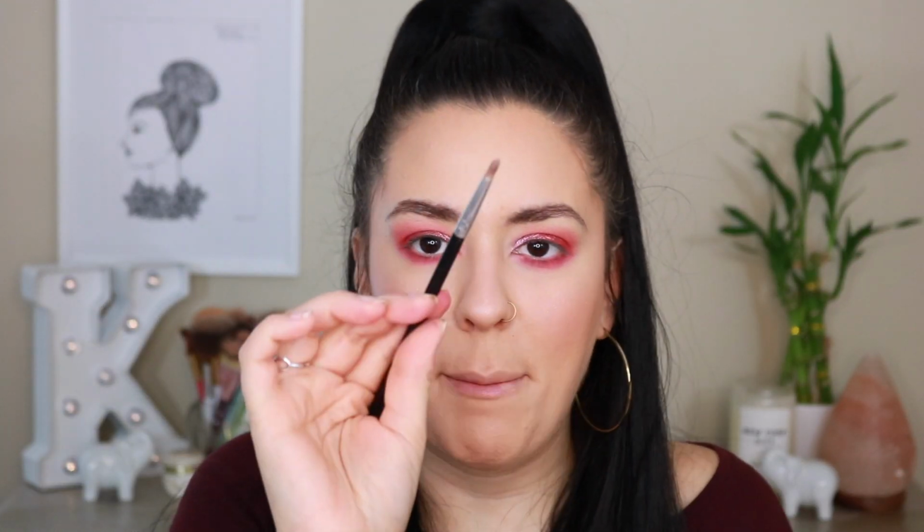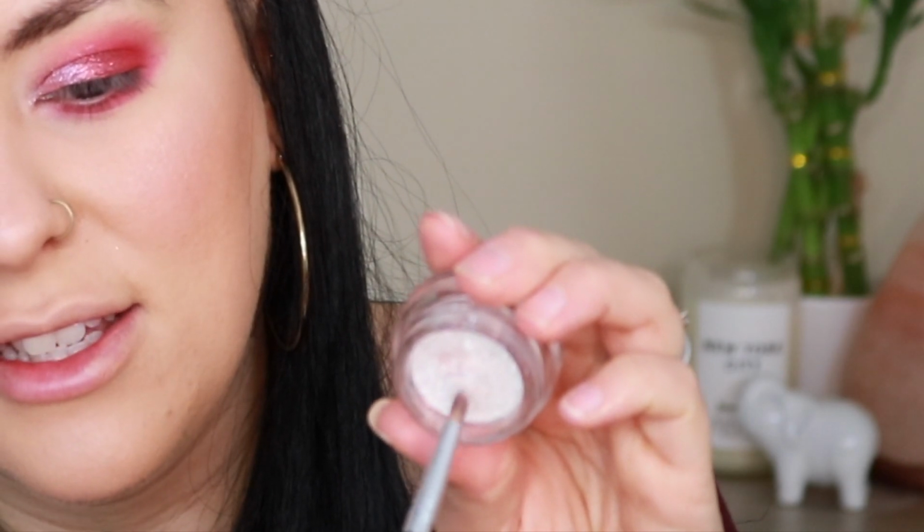I'm going to take a pencil brush, dip into this. It's a very soft formula. It's really interesting, you can actually press into this. Ooh, it becomes very crumbly. You have to be careful. To me, it's very similar to what's in the palette, like the Holiday Season and Xmas Crush that I put in my eyes. It really reminds me of that.